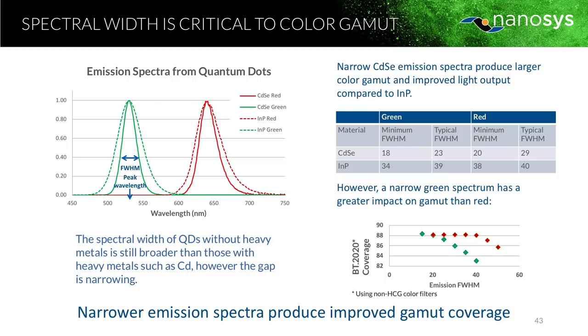But as you know, based on the RoHS exemption, there is some possibility of this technology just going away. And so Nanosys scientists were looking at this and trying to figure out what could be done about it. If we look at the graph on the right, we were looking at the impact of full width half max, which is on the bottom axis, the x-axis. From left to right on that axis, the spectrum is getting broader and broader. Then we look at color gamut coverage on the y-axis. Don't worry about the absolute values here. This was taken with an old set of color filters, but I think the impact is the same in both cases. As you move to broader and broader emission spectra, you see that red maintains color gamut quite a bit longer than green does.